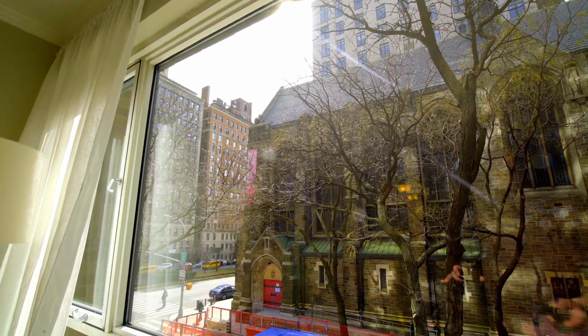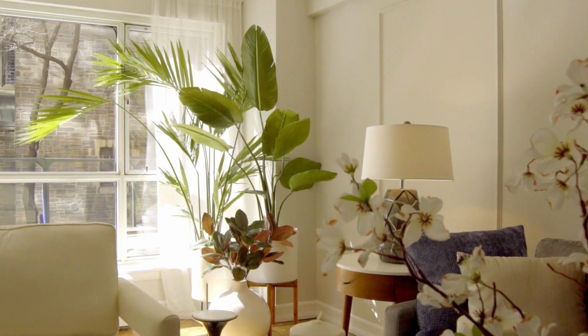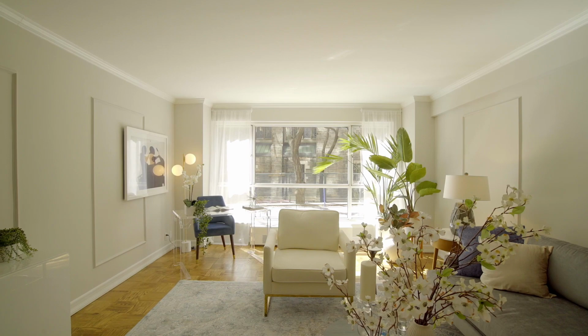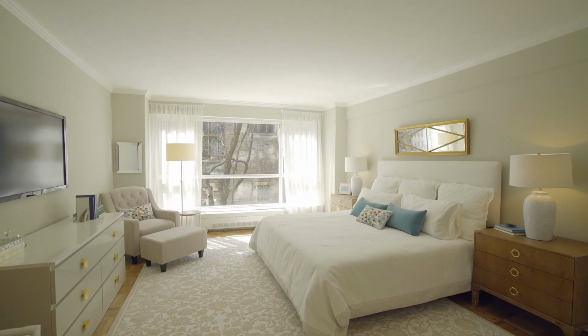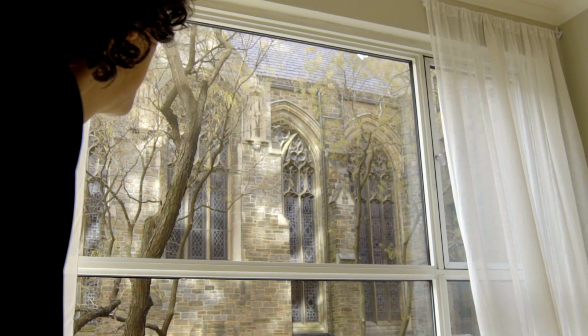Great light-filled, sunny, south-facing, giant windows. This incredible living room, and also upstairs in the master bedroom, fills the whole apartment with light all the time.